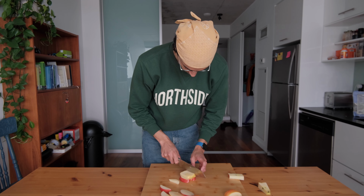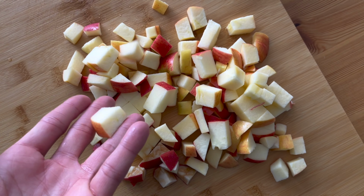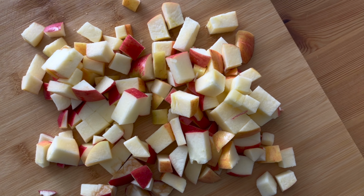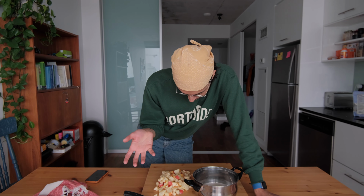So the apples are chopped up. Easy peasy, lemon squeezy. So I think this process is called poaching or stewing apples. I know when you poach an apple, it's meant to be whole, but I feel like we're just gonna stick to the chunks. Also, these chunks are way too big. Don't do what I did.